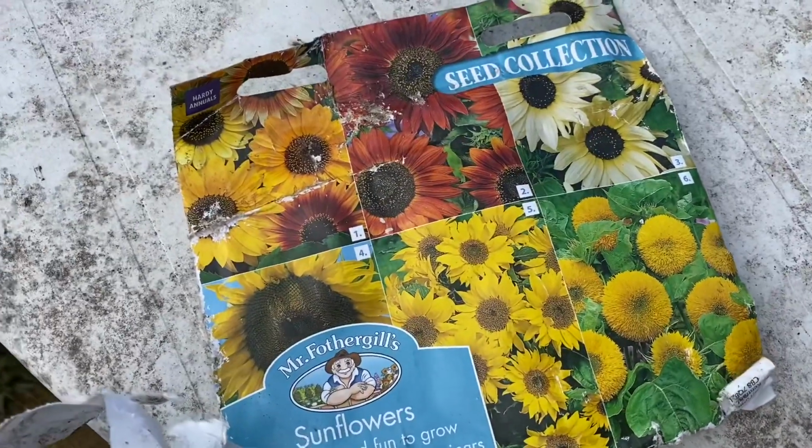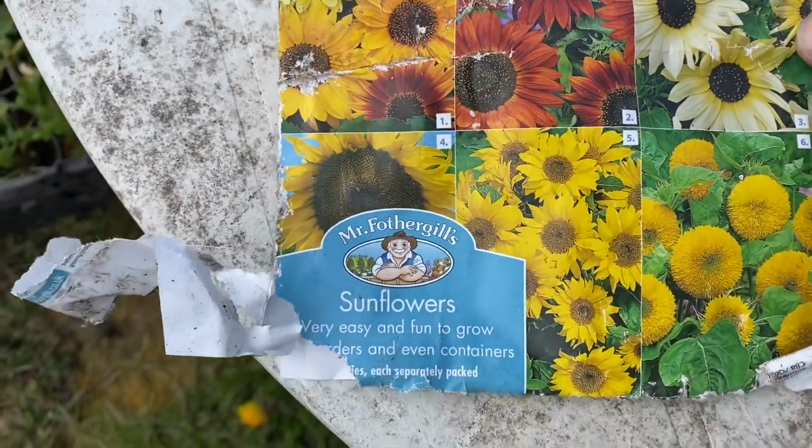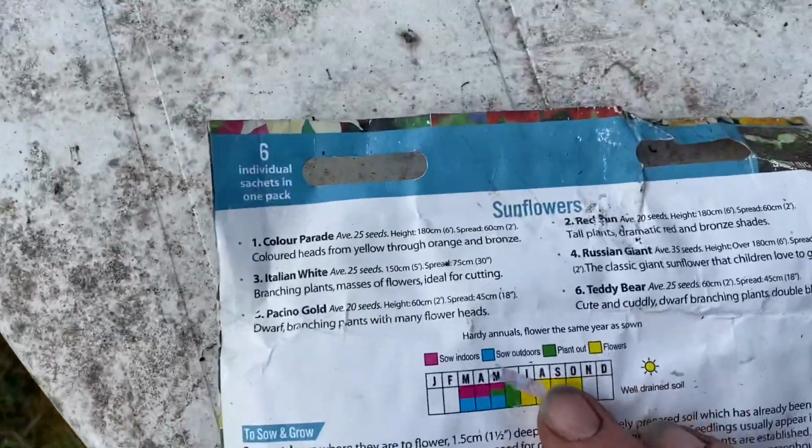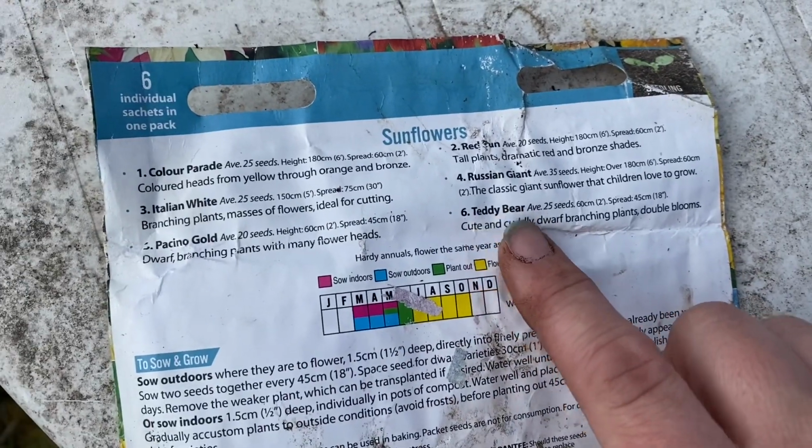So I'm now going to do my sunflowers. I've got this sort of multi-pack one. It's got all different ones in. So these are the ones it's got. This one I'm very excited about growing, because I've not done it before.